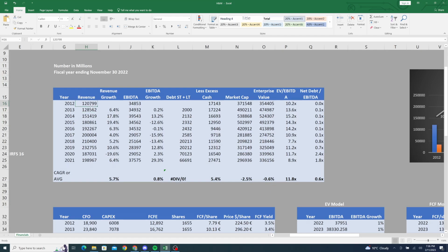So right away, what we see here is an increase in revenue growth, a drastic increase in revenue growth. So in 2012, they had a revenue of 120 billion, which has risen all the way to 232 billion here in 2019, an absolute record year for them, and it's come down a little bit since then. But nevertheless, they see a compounding annual growth rate of 5.7% here, which is very, very impressive for a clothing brand like H&M, and I think it very much shows that the leadership and the direction that they've been going towards is very much working out for them. Very solid numbers when it comes to their revenue growth.